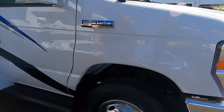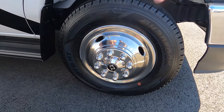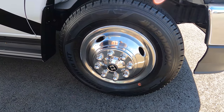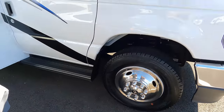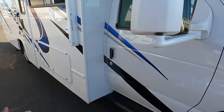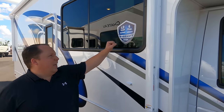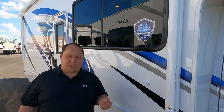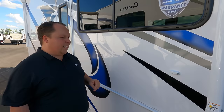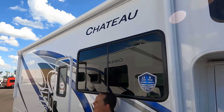And then look at these tires, Will, they're the Hankooks. Dynapros. Nice, LT225-75R16. And we do have these nice shiny rims right there. They look nice. Coming on down the side here, new for 2021 and now 2022, is Thor's warranty, 12-year structural, 6-year lamination warranty. That's one of the best warranties in the industry. Sure is. We do have a nice white power awning with LED lights.